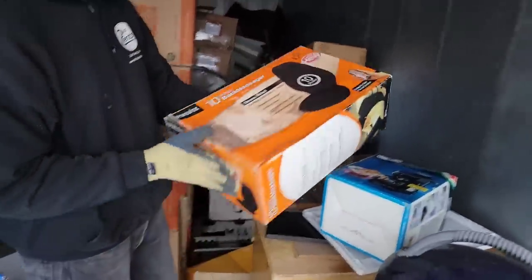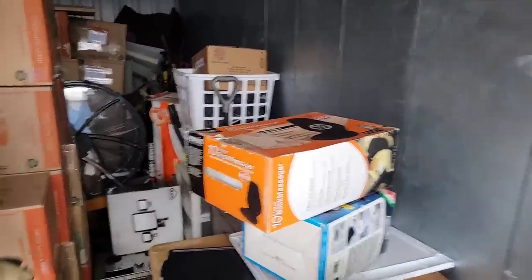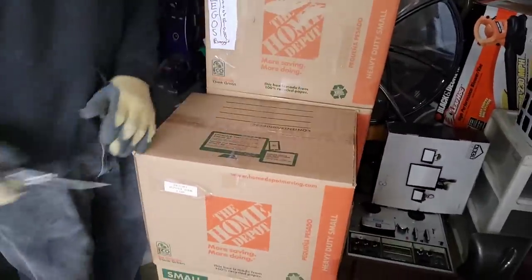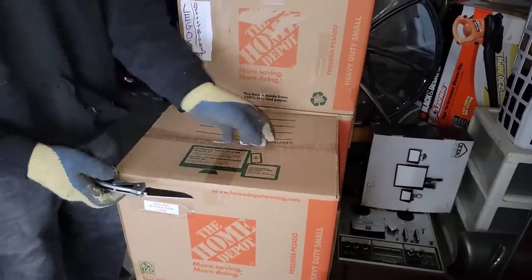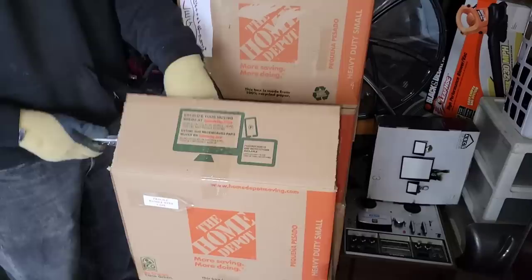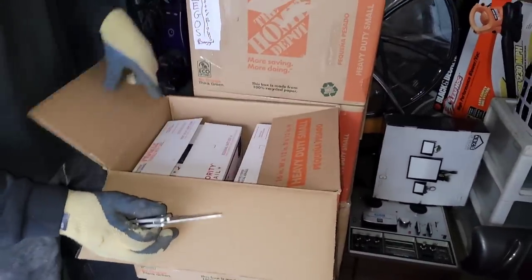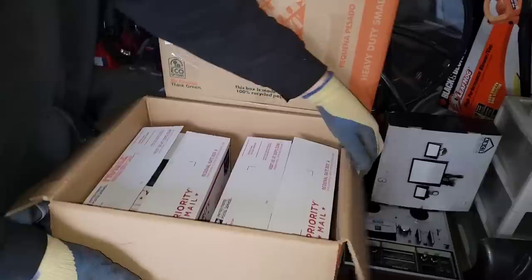That's in there. Momentic back massager. You got a back massager for your car? No. I know someone who needs one, though. We'll get it for Christmas. Priority boxes.